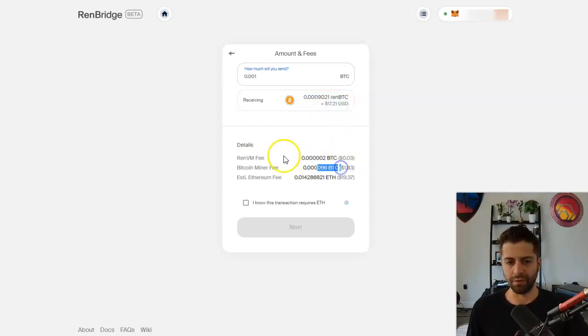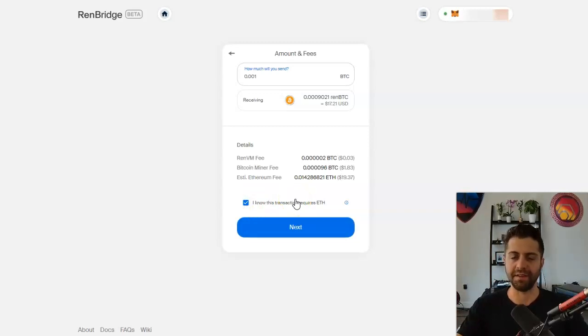because there is a little bit of a fee that you have to pay for the Bitcoin miners and for the Ethereum gas fees. Okay. So you have to say, yes, I know this transaction requires Ethereum, and you should know this because on your MetaMask wallet, you need to be ready to mint your REN BTC. And that itself is going to require some gas. So make sure, as always, that you have gas in your MetaMask wallet, that you've got a little bit of Ethereum so that you can pay for that transaction as well.